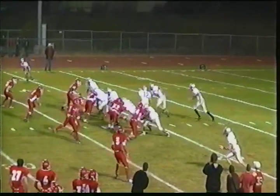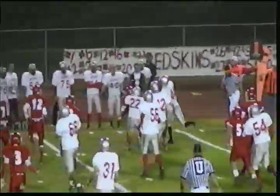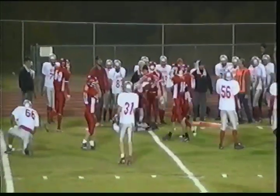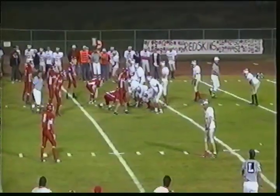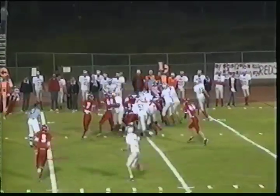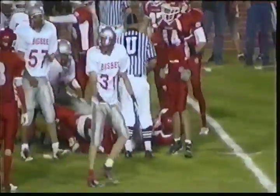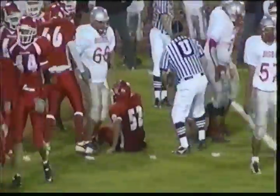Center. Hands to the first man through around the right side, number 44, on a nice run, still on his feet. Gain of about 12, first and 10, Pumas. Munsey under center. Hands to the first man through. Stopped in there by number 66, Carice of the Redskins. Ball carrier number 4.